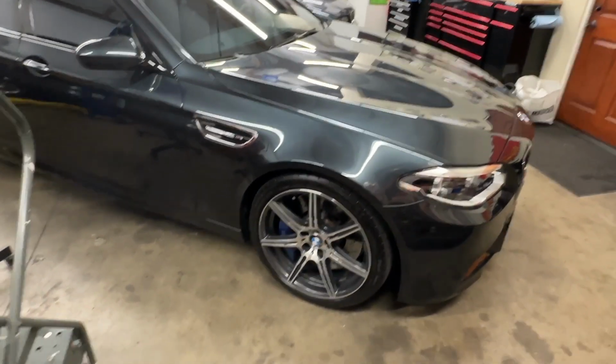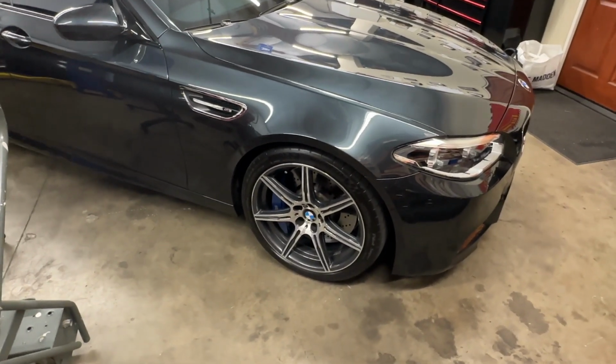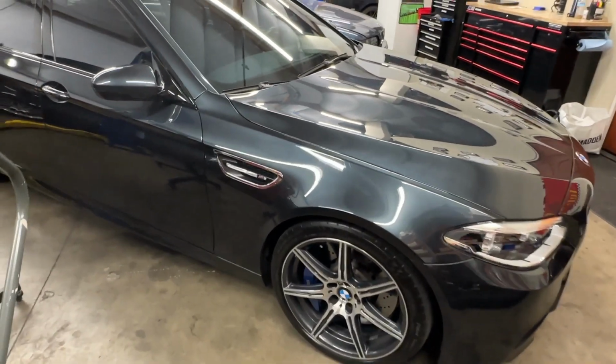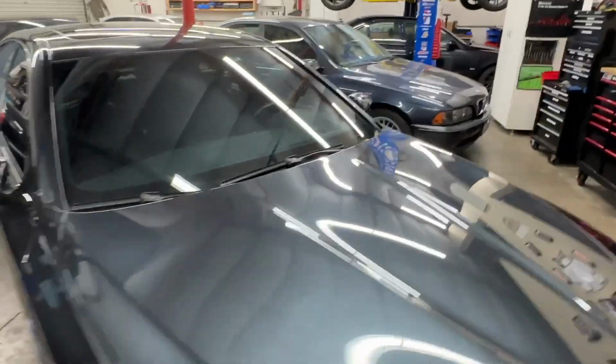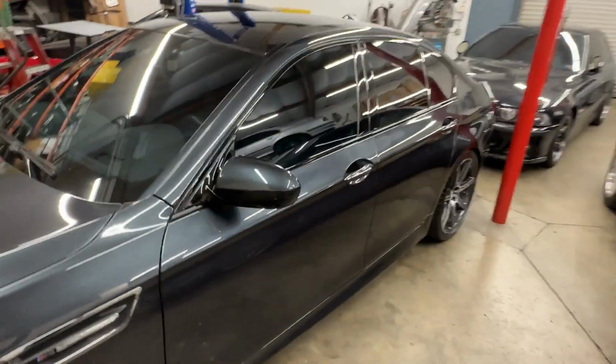The front calipers have two bleed screws, one on the inside, one on the outside, and that's because it's got pistons on both sides. So that's done. Reset the data, scan for codes, nothing significant. Another service is due.